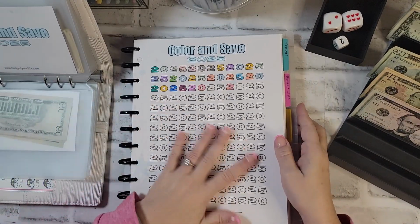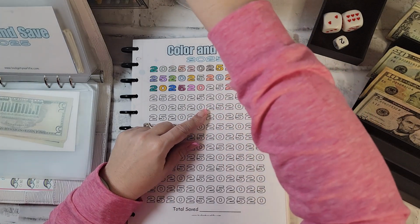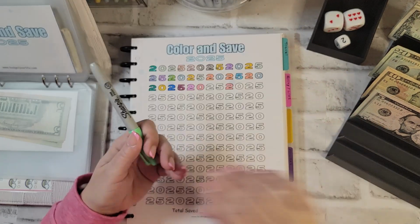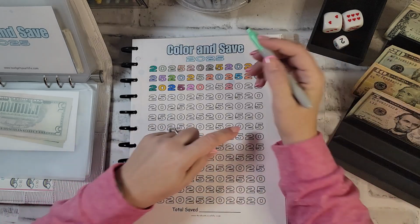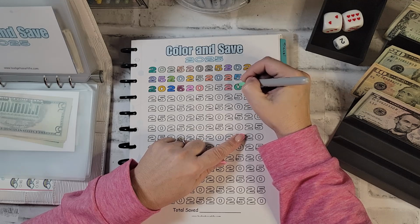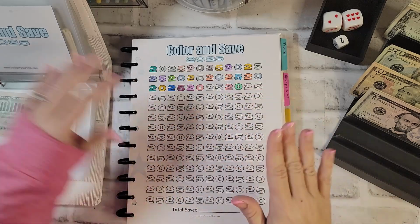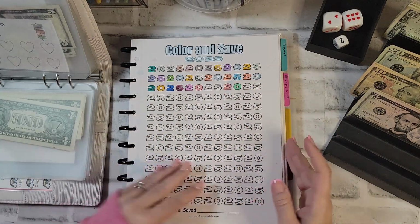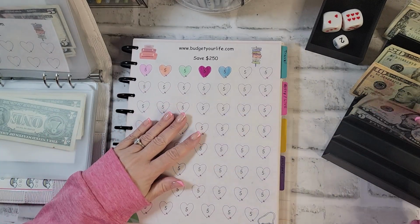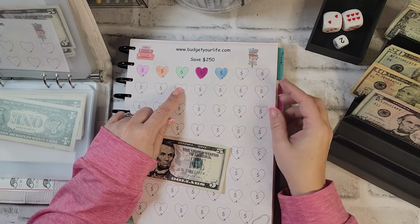Okay, up next is one of mine. It's a color and save. I don't have any money that I'm going to put towards this, so I think I'm just going to color in a 0. Okay, so $0 for that. I just wanted to color. Okay, up next, I will do $5 in my travel hearts. And let's see.